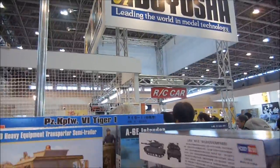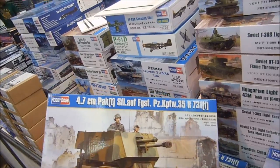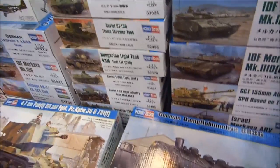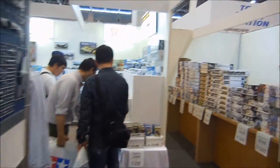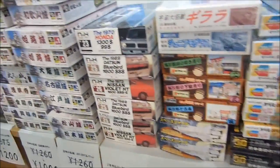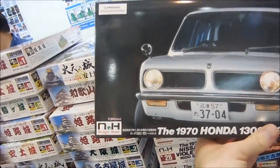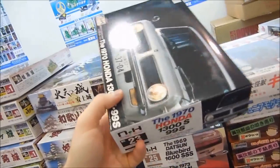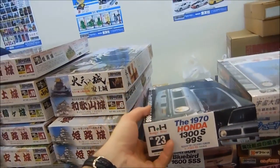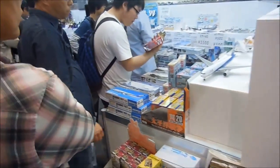So this is Doyusha. They apparently sell Hobby Boss kits. Hobby Boss is made in China. And they sell all sorts of stuff. 1970 nostalgic heroes. You know what? That Mitsubishi Galant that Doyusha did was in one of those nostalgic heroes lines. Didn't care for that model at all. I'd be kind of wary.